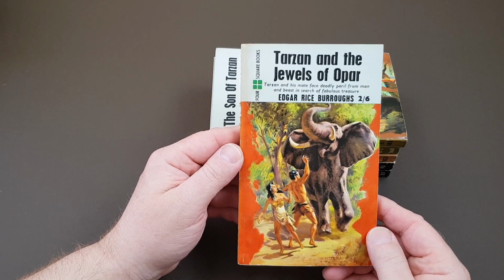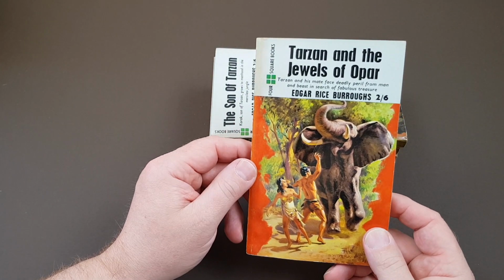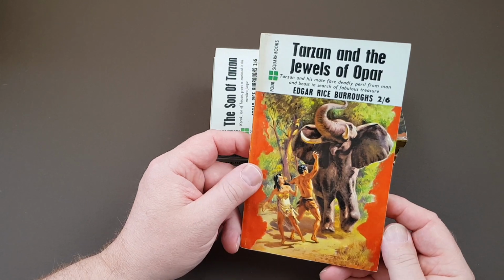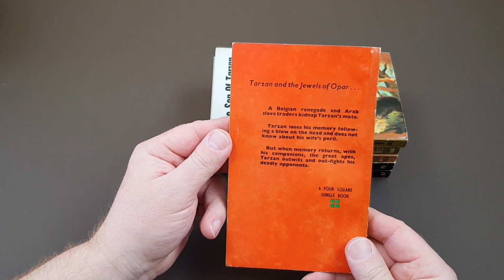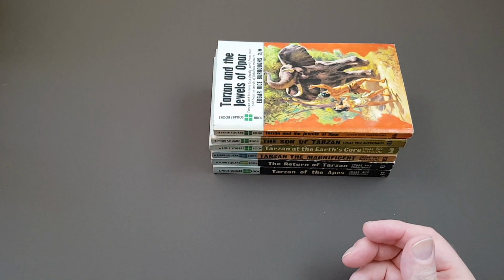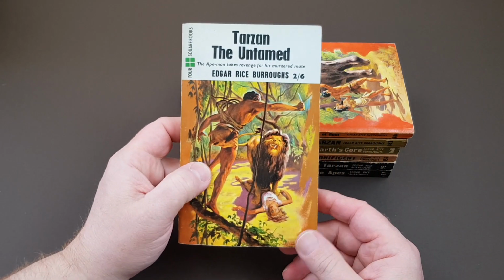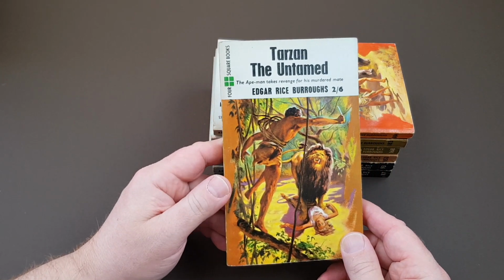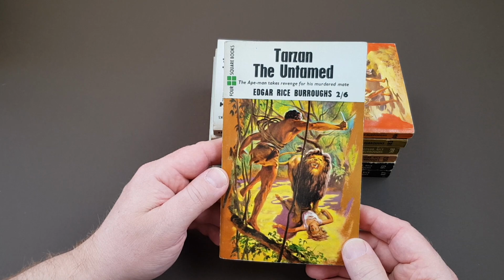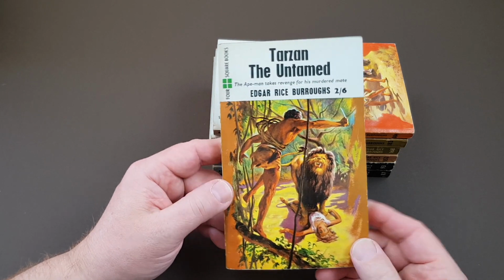Tarzan and the Jewels of Opar. This is number 184. So that was 183, this is 184. Fantastic Mortlemans cover there. Number 185. So this numbering is all consecutive at the moment. We've had 183, 184, and now number 185. Tarzan the Untamed. The ape man takes revenge for his murdered mate.